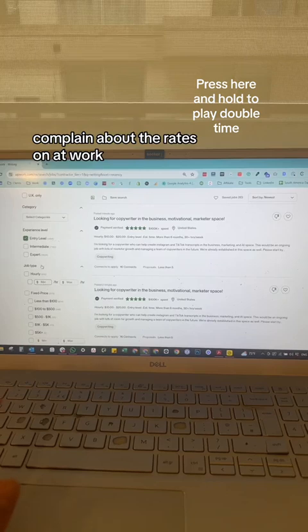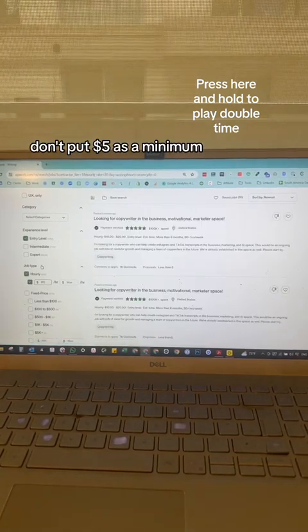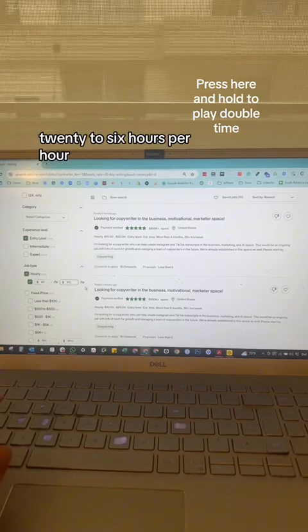Okay, so a lot of people, and this is a real gripe of mine, complain about the rates on Upwork. If you don't want a $5 job, don't put $5 as a minimum. Just start looking from a rate that you're happy with. Let's say $20 to $60 per hour.